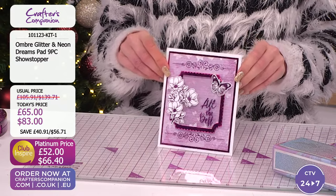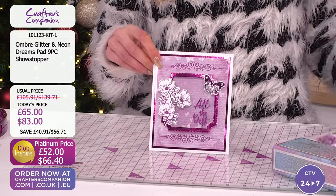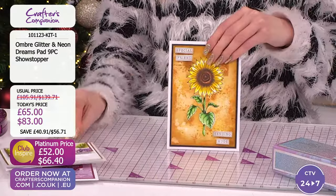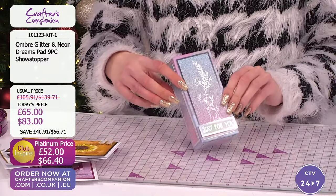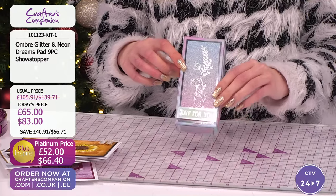So demo number one, using those foil transfers onto acetate and some other surfaces as well. Then demo number two, we went in with those fantastic illustrated embossing folders. Demo number three is those beautiful floral collage stamps and masks. And then finally, the one we've just popped together, using the card pads and the foil transfers, that's demo number four. So 1, 2, 3, or 4, get those votes in.